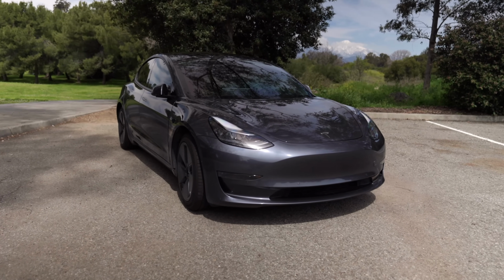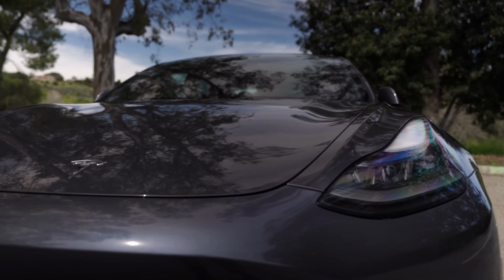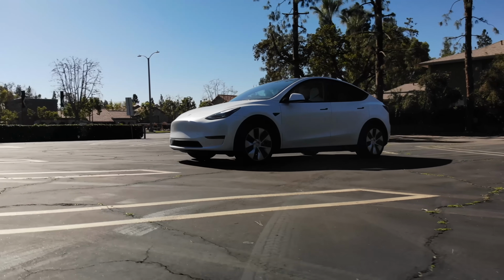Today we're getting into the latest Tesla news, including new Model 3 leaks, more Tesla price increases, Tesla's referral program returning, and more, so let's get into it.